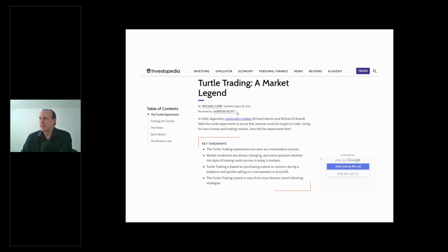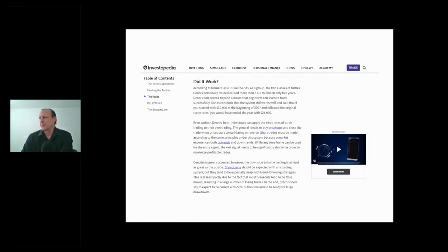Guys, if you want to Google this, I went to Investopedia. You can see the slide here, where it talks about the turtles, that whole legend. It's one of the great stories in the trading world, so you can check that out. And it does have some commentary from Russell Sands in that article, which is, you know, Investopedia, I think everyone would agree, is a pretty reputable platform there.